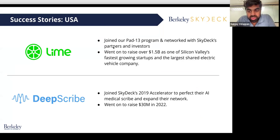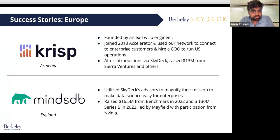Many of you might know Lime Scooters. They're a Pad 13 company, and they've gone on to do really, really well. DeepScribe is also a SkyDeck company, which went on to raise $30 million in 2022.